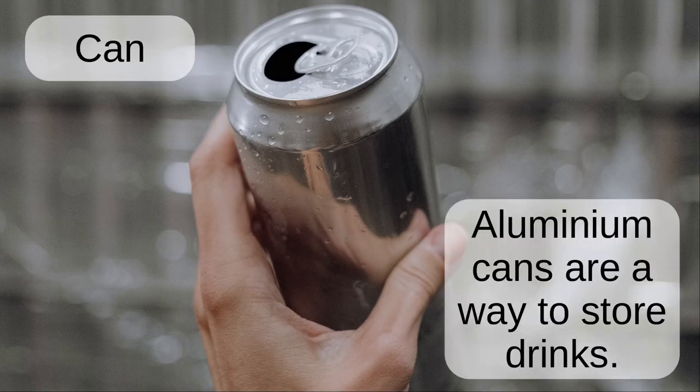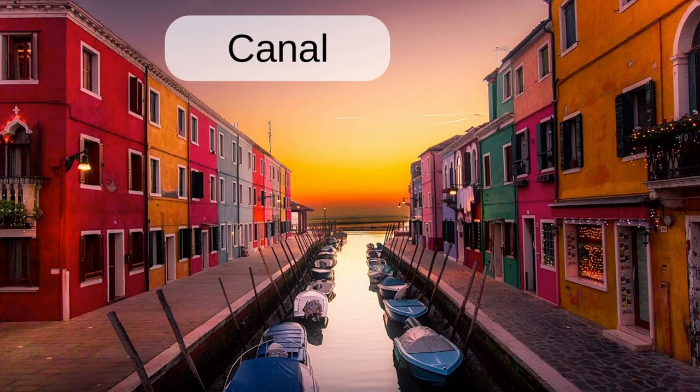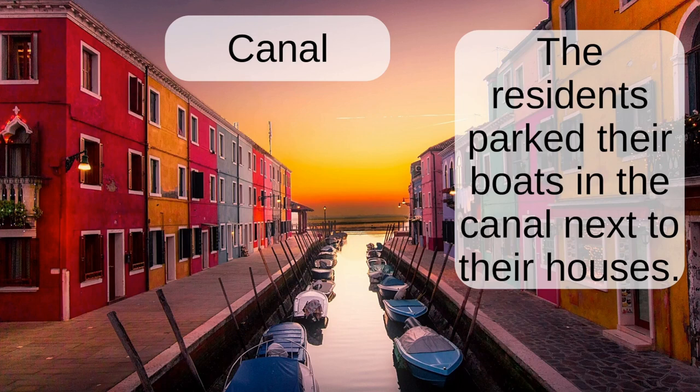Can. Aluminium cans are a way to store drinks. Can opener. We needed a can opener to eat some of the food we brought on the hike. Canal. The residents park their boats in the canal next to their houses.